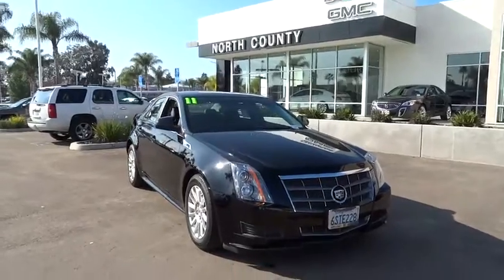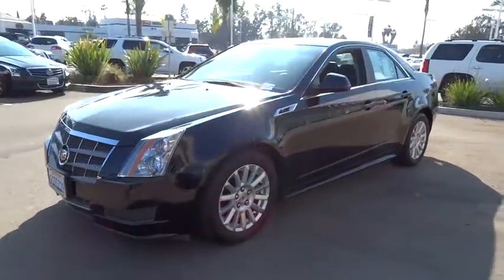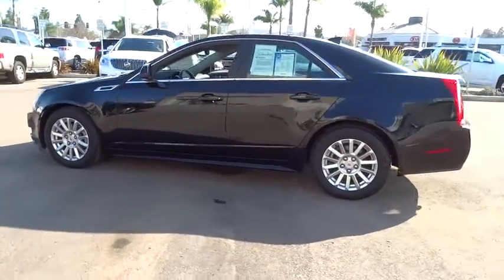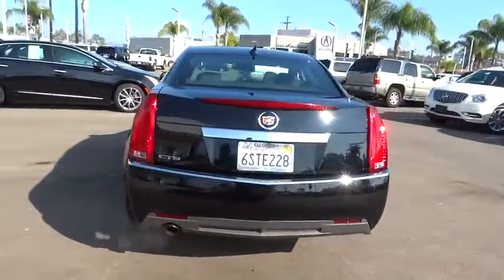The 2011 CTS. The CTS is a well-sorted blend of all-American style and European-inspired tuning with a cutting-edge design. The luxury CTS blends elegant styling, performance, and exceptional fuel economy, and is priced below $25,000. This vehicle has less than 25,000 miles.